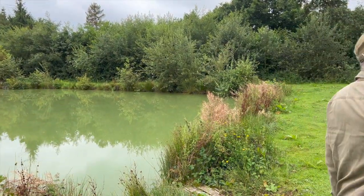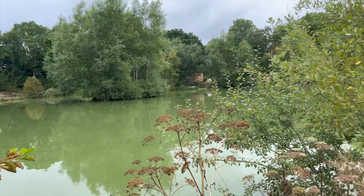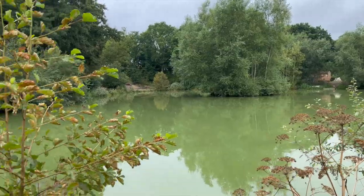Could start off in one spot, give it half an hour, see what happens, and then move if there's no action. Well, there's a carp showing there. There's something going on the edge, but that's probably a bird, but it's always up to the edges of things. It's really good.